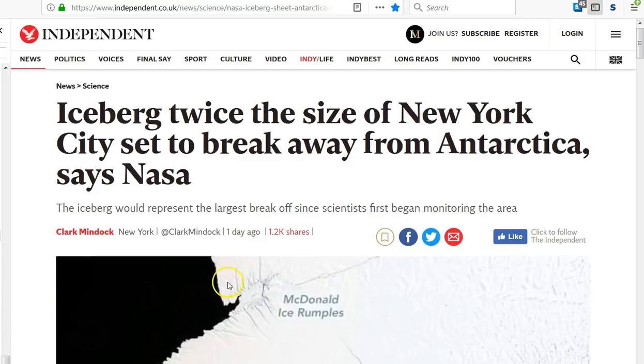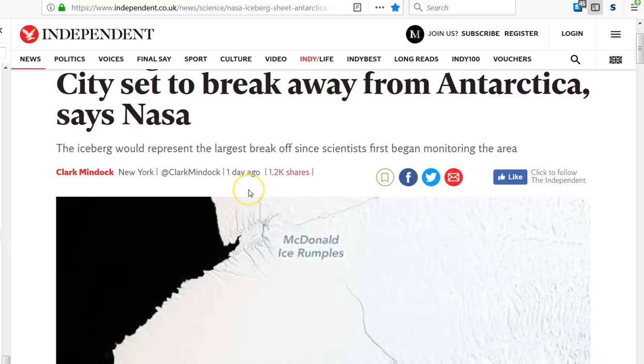And this is just one of those things, man, that I see it and I report it. You know what I mean? Craziness. The stuff that it shows, though, is not crazy. But this iceberg, twice the size of New York City, is set to break away from Antarctica, says NASA. You know, when I see that, I just can't help but look, right?